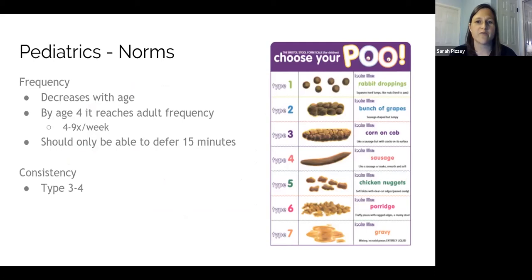So you see on the right here, just another version of the Bristol stool scale. So this is showing us the different types of stool that an individual might have. So just like with adults, we're trying to aim for the type 3 or type 4, more sausage-like looking stool, and that's the same for kids. And we'll be talking later about how the type 1 and type 2 above can be signs of constipation.